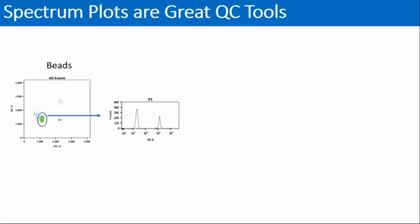Now, in the software in 2.0, we have these great spectrum plots that you can throw on the worksheets, and they're amazing QC tools to check your controls.